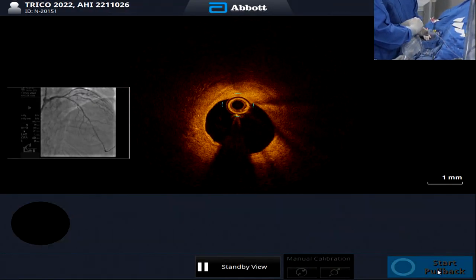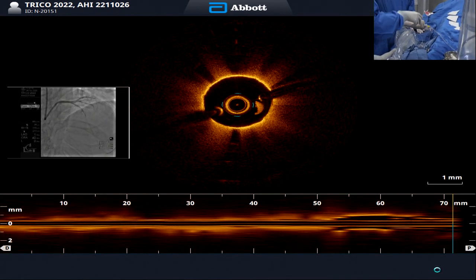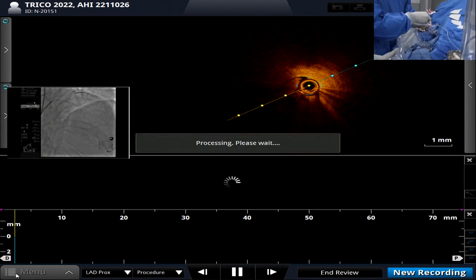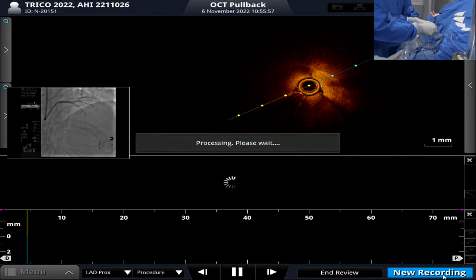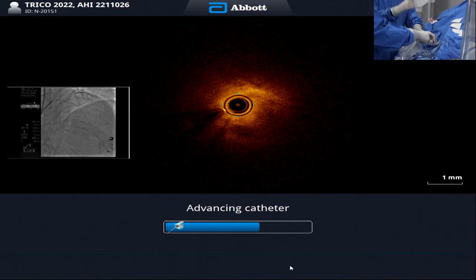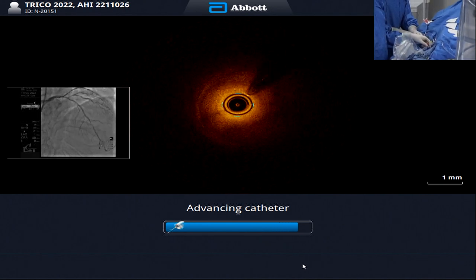And the other technique is to pass the guide wire through the aorta. And then you put the catheter as close to the orifice as you can, and then inject contrast, you can identify the left main lesion.